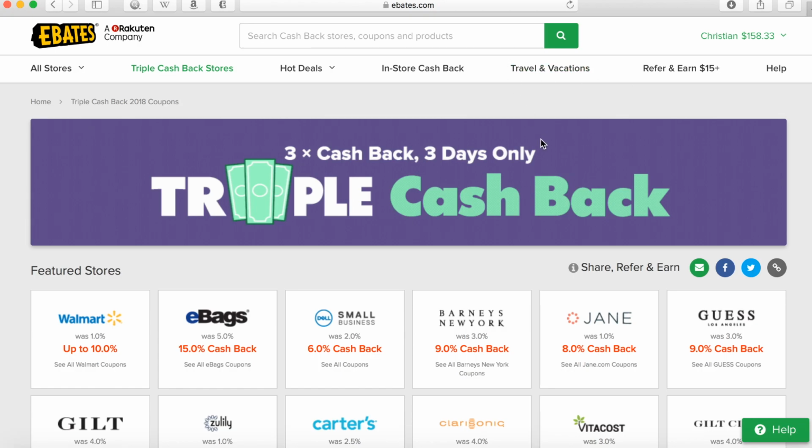Another more advanced strategy you could do is you could check out through Ebates and then also use a credit card that you earn cash back or points to add to your savings. I think you'll find that these savings between the cash back from Ebates and any points or cash back that you earn on your credit cards can really compound over time.